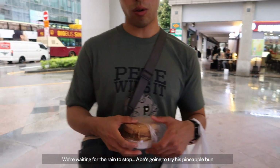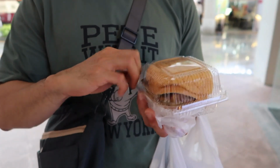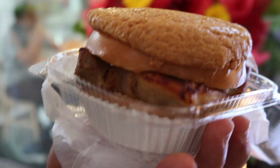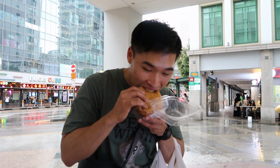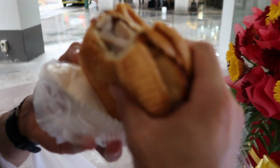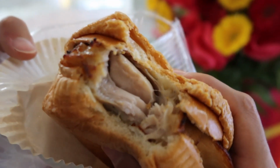Wait for the rain to stop. He's gonna try his bolo bao. Bolo make you go loco. It's a pineapple bun and the inside it's, bruh. What's that? Roasted chicken. Holy. So juicy. I didn't get the chicken inside. He's focused in. Oh yeah, it's the chicken juice. What are my favorite flavors? Sweet, salty, juicy. Abe approved.